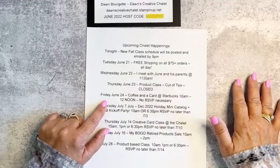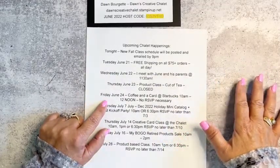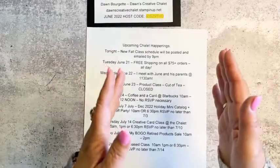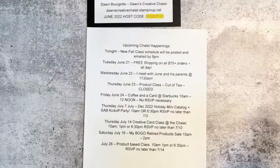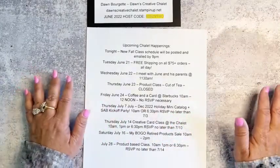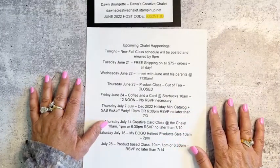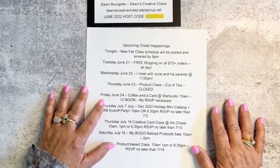But it's a free card. You can grab a goodie. They have awesome cookies and cake pops. Or if you are into coffee, grab a coffee. And we are just inside the door of Starbucks, right on your left. There's a big table right there. And I set it up and have everything there for you. There is no RSVP required. Just come on over and join us. And we'd love to see you and say hi. So that again is this Friday, June the 24th, 10 a.m. to noon.